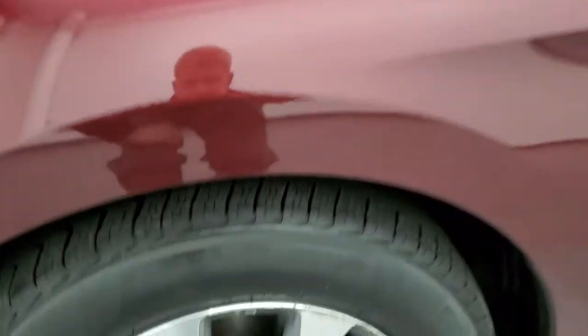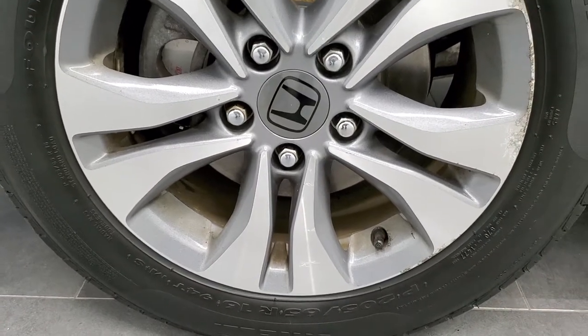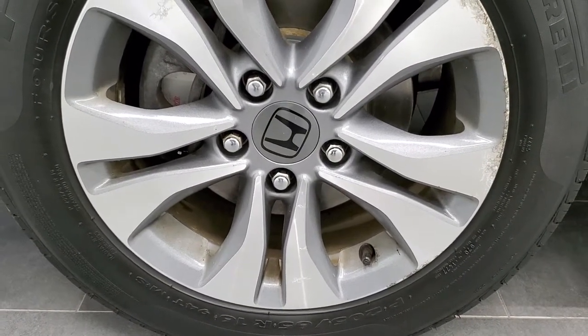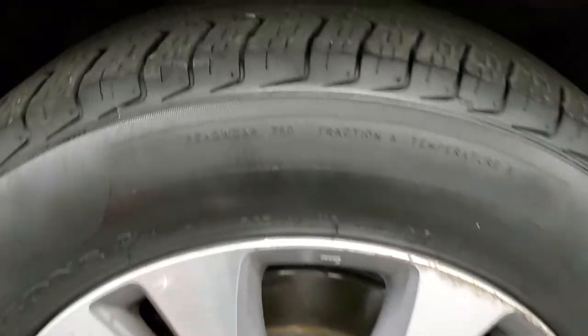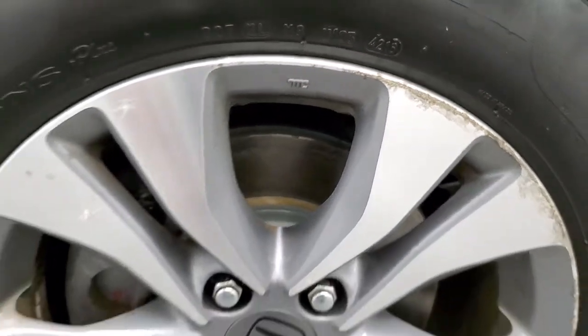This one comes with the painted and polished aluminum rims. These are 16-inch rims, and it has Pirelli P4 205 65R16 tires on here. These tires have right around half the tread left. You can see that the brakes are brand new on there.